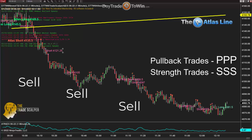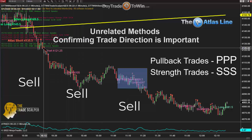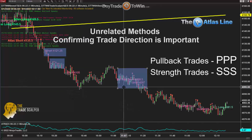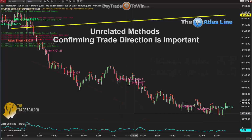strength trade. What that means to me is that if everything is indicating sell right at the same time, take for example these signals right here, they're all telling me short. Take for example this one followed by this one here. When we have multiple methods all in the same direction, it's a good indication that we do want to buy or sell in that direction.